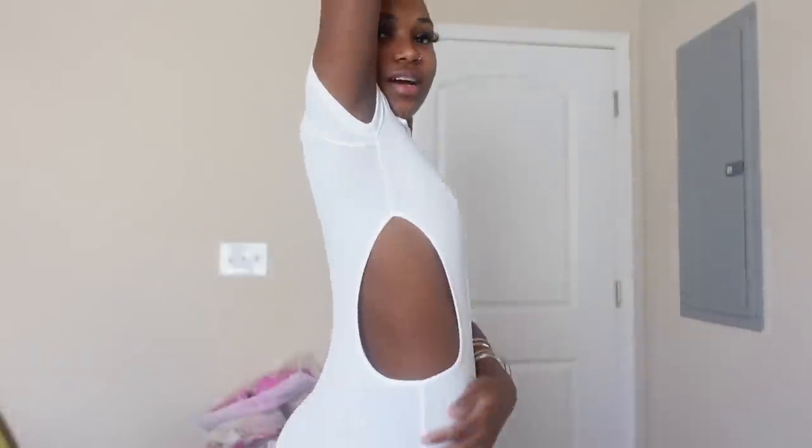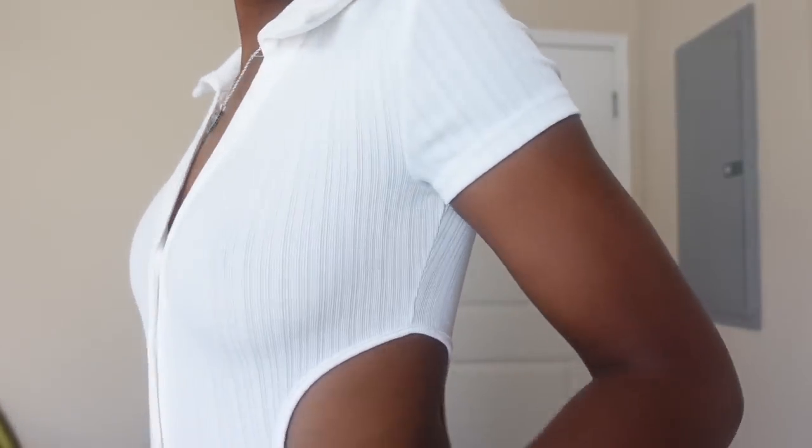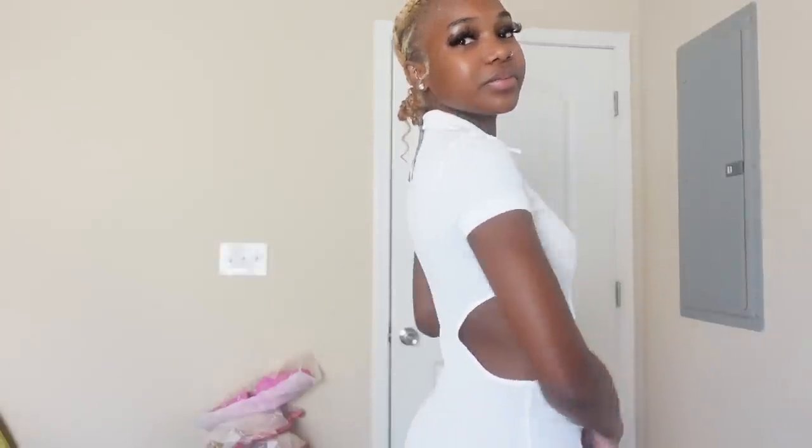But it's so cute though. It has the sides cut out. Collar necklace. It's cute. I give this a 9 out of 10. I definitely need some tattoos on the side though. Hopefully coming. Yeah, this is cute. I would recommend it.